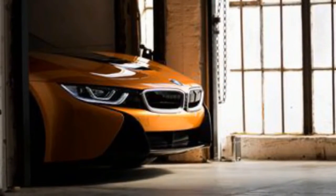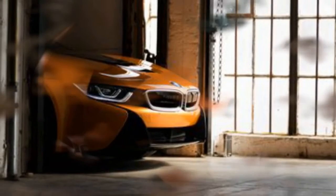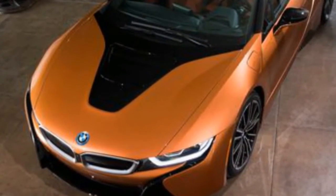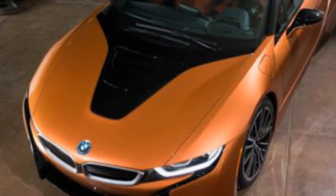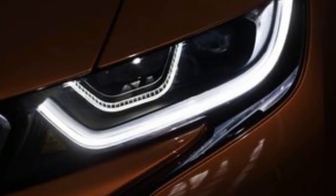Visually, the hardtop gains a new coupe badge on the B-pillar, and there are two new exterior colors, a fresh optional 20-inch wheel design, a new interior color scheme, and available carbon fiber trim. The only other change is that the air vent in the hood has been revised. Everything else remains the same, although that's not a bad thing.